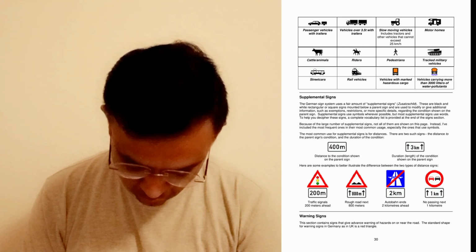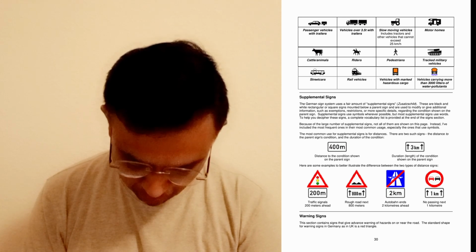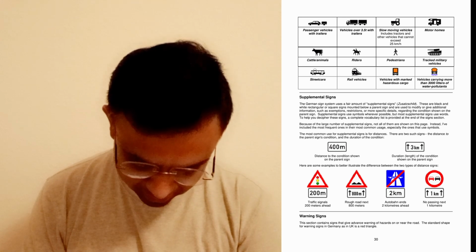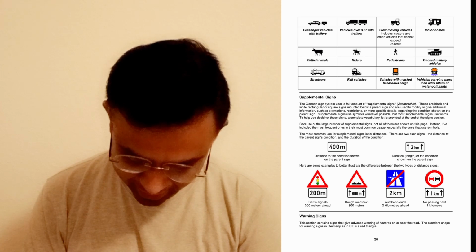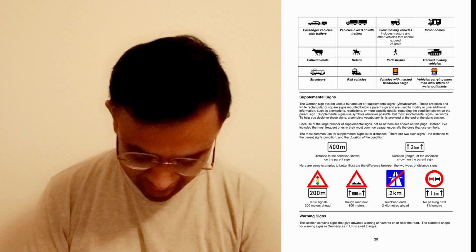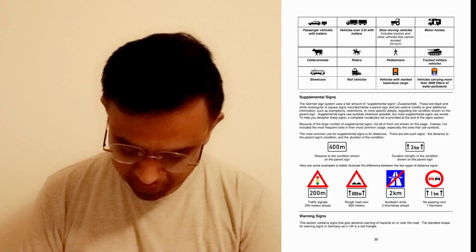Regarding the conditions shown on the parent sign, supplemental signs use symbols wherever possible, but most supplemental signs use words to help you decipher the signs. A complete vocabulary list is provided at the end of the signs section. Because of the large number of supplemental signs, not all of them are shown on this page. Instead, I have included the most frequent ones in their most common usage, especially the ones that use symbols.